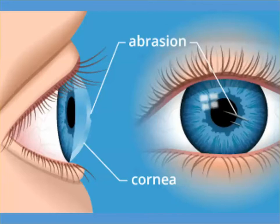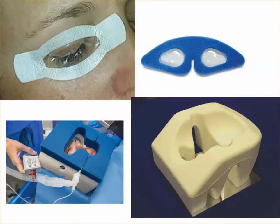So first thing is to protect the eyes so you don't get a corneal abrasion. Our anesthesia colleagues do that, and there are different ways to do it. You can either tape them shut. You can use those goggles, which I kind of like because I feel like there's no way you can injure the eye with those things.